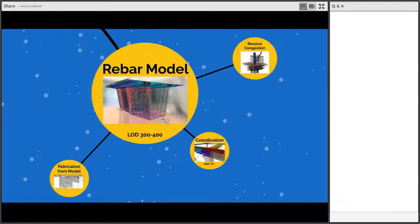Even the guys who do this all the time don't necessarily detail every bar in the model. You can, and I would call that ideal, but just so you're aware, let's say you got a brand new BIM job and the general contractor hands you the spec.